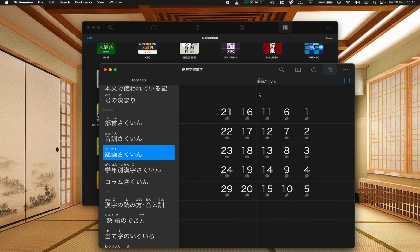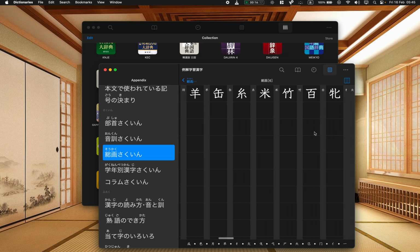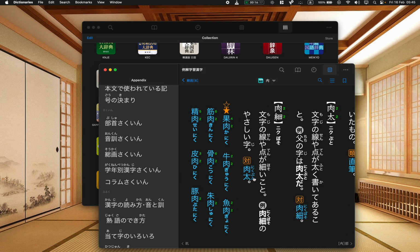So meat is one, two, three, four, five, six. So we need six strokes, and then we just need to... I had already looked it up before. Again, same entry. My sound might have just cut out. That was because I accidentally revealed some personal information by going to my home screen, so please forgive me.